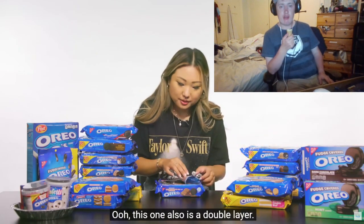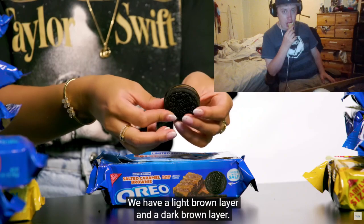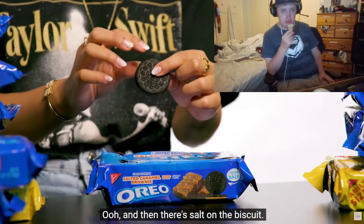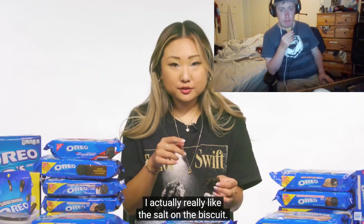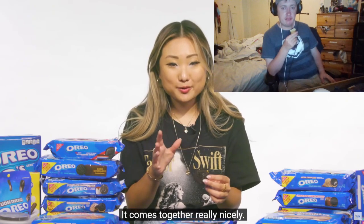Ooh, this one also is a double layer. We have a light brown layer and a dark brown layer. Ooh, and then there's salt on the biscuit. They really elevated this one. It's like a gourmet Oreo. I actually really like the salt on the biscuit. It comes together really nicely.